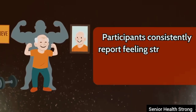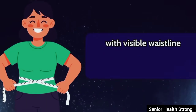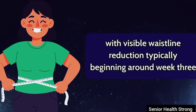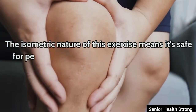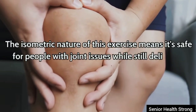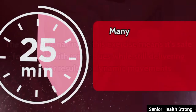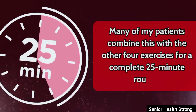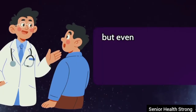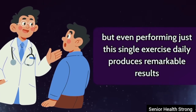Participants consistently report feeling stronger and more stable within the first week, with visible waistline reduction typically beginning around week 3. The isometric nature of this exercise means it's safe for people with joint issues, while still delivering superior results to dynamic movements. Many of my patients combine this with the other 4 exercises for a complete 25-minute routine, but even performing just this single exercise daily produces remarkable results.